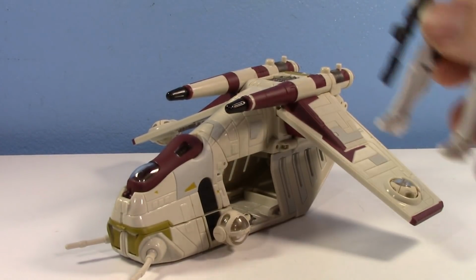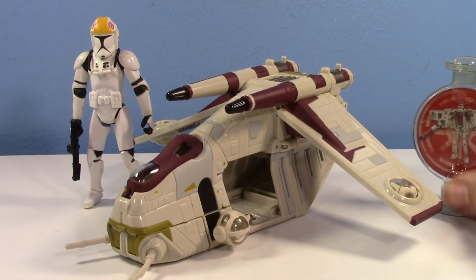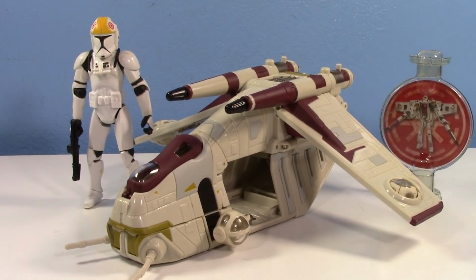So, yeah, guys, there we go. There is my review of the Transformers crossovers Clone Trooper Gunship. I hope you enjoyed taking a look, because this is a very interesting thing. On this day, I see clearly, and I see that this is a weird toy, but I also like it.